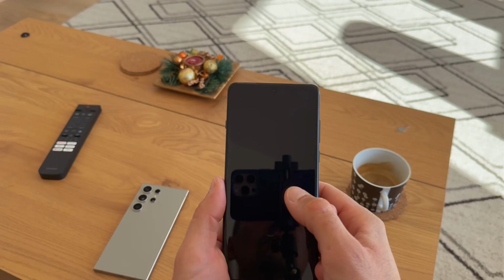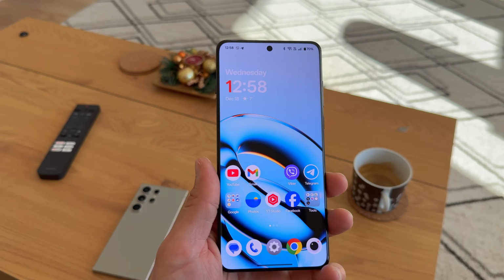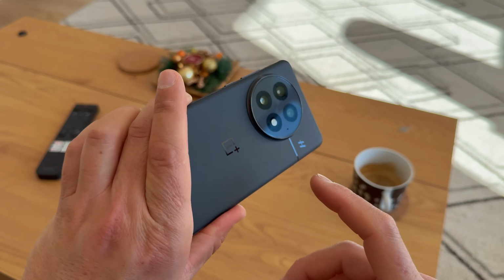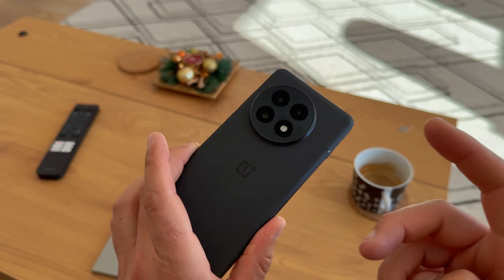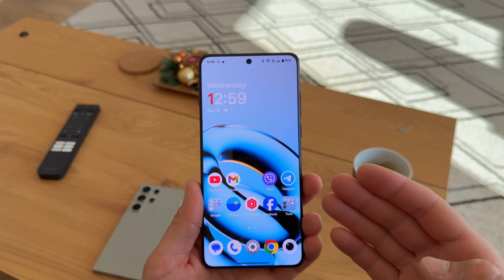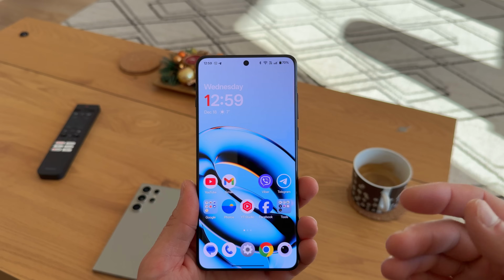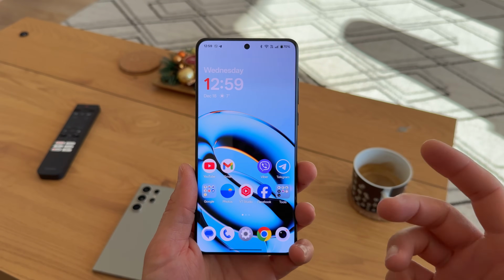Okay guys, after the lunch it's time for a quick update. You can see it's almost 1 o'clock. This is the OnePlus 13 Chinese version, not a global version, because the global version is still not released. And what we are doing, we ordered that OnePlus 13 from some websites. I will not mention the website because I don't have any good experience with them.